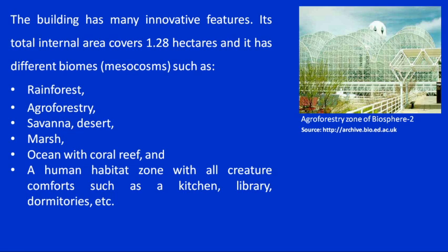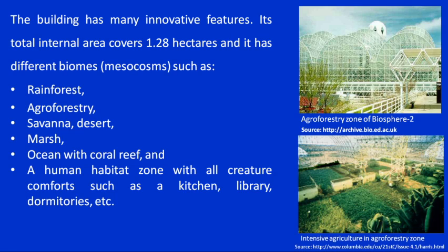This image shows the agroforestry zone of Biosphere 2, having agricultural crops as well as the tall trees of the forest. The below image shows the intensive agriculture practices in the agroforestry zone inside the Biosphere 2. You can see a number of crops are being grown inside the Biosphere 2 structure in the agroforestry zone.